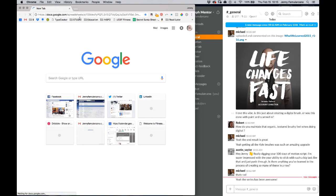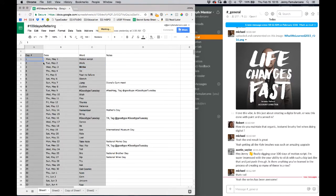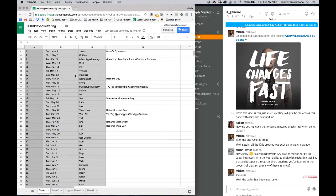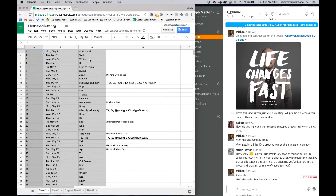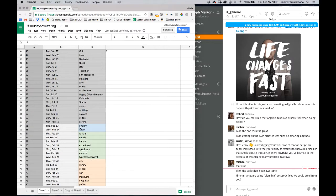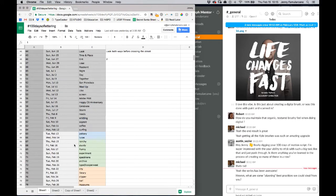I have this Google sheet where I include the number of the day, the date, and the word that I'm going to do. In the beginning, it started in May. Oh my goodness, it's almost a year. I need to finish it before then. But I have the date and the word that I want to do, and maybe some notes I want to include for the captions, I guess. And then I started back up around here. So it was about halfway where I had a pause.